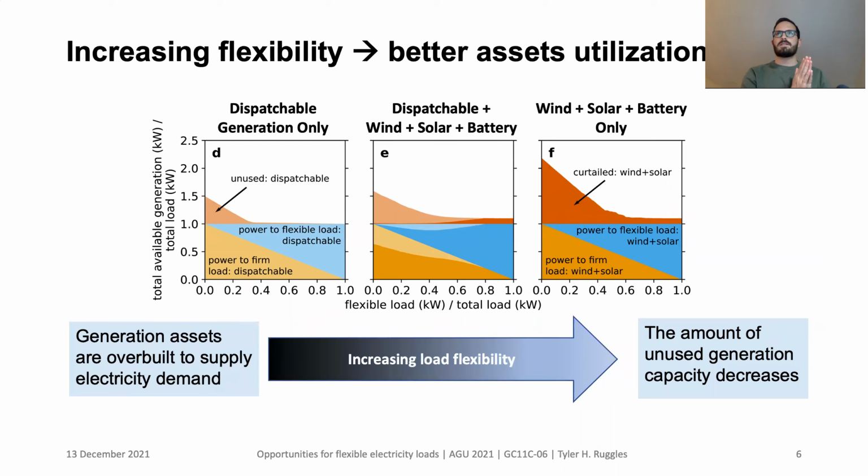Now, as we increase the load flexibility, so progressing to the right in all of these cases, you can see that the relative fraction of unused generation decreases, or the relative fraction of curtailed generation decreases in these cases. This is showing you that if you're adding flexible load to the systems, the systems are better utilizing their generation assets with minimally expanding or not even expanding generation capacity at all. They're able to provide more and more kilowatt hours of useful generation.